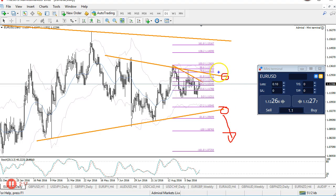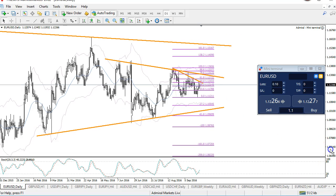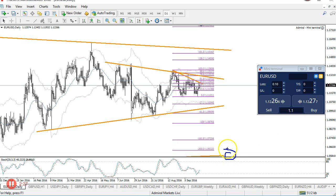Alternative, of course, would be if it breaks the top, then there's still one more triangle to go here, and of course on the bottom there's also one more triangle here. So as you can see, a bounce here and a bounce here, staying in the tight triangle. But even if it breaks this smaller triangle here, there's still a bigger triangle available right above and below it, or not maybe right, but eventually above and below it.